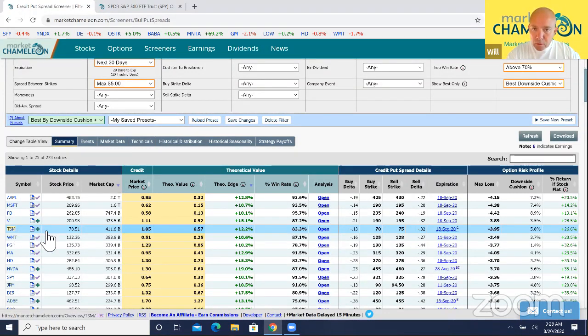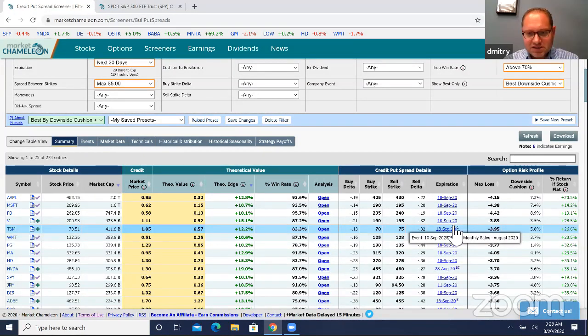Taiwan Semi over here. That's September 18th. Selling the 75 put, buying the 70 put, credit of $1.05. We think it's worth 57 cents. That's a 12.2% theoretical edge with a historical win rate of 83.3%. You get a 5.8% cushion to the downside, and your return on the money at risk is 26.6% as long as it stays above 75 at expiration. So really quickly, try to get in.